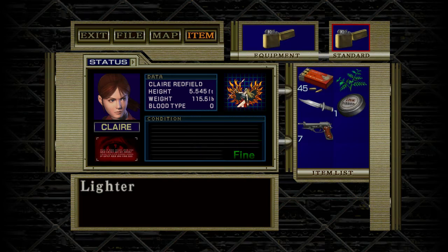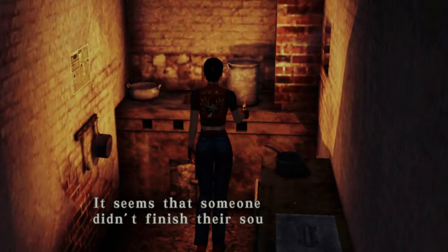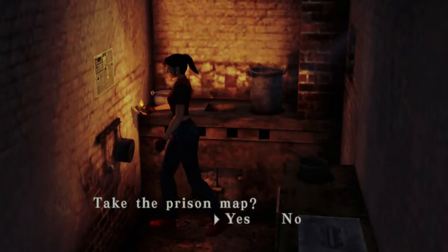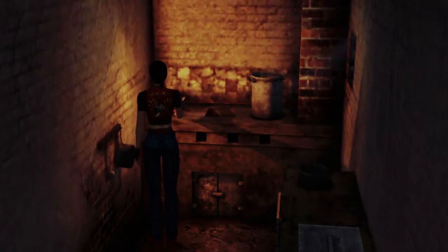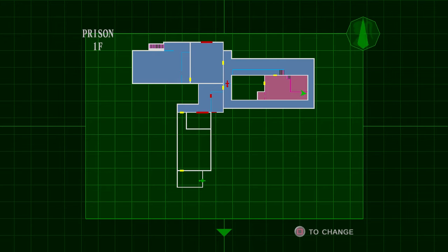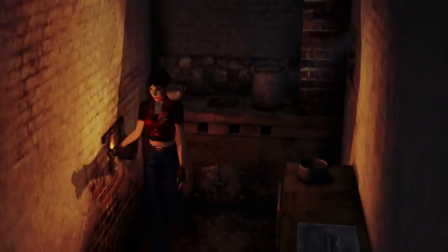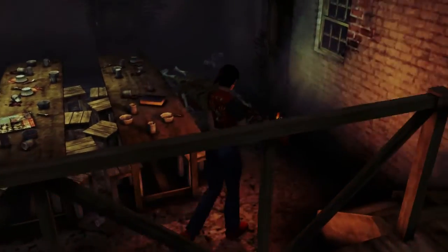Okay, since there are no more zombies, let's use our lighter. Nothing useful here. It seems that someone didn't finish their soup. It's still a bit warm. Oh, take the what? Prison map. Oh, okay. Okay, there's a few areas to explore. We're currently in this house here. It is too bad that I can't have both the light source and the gun.